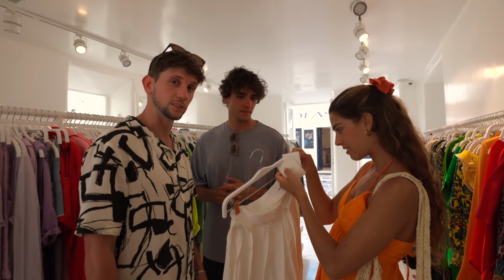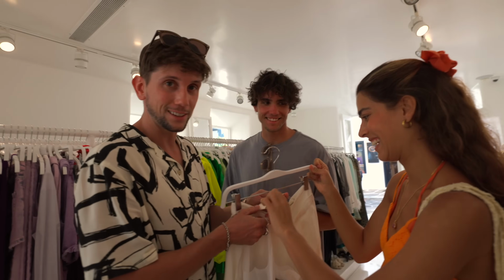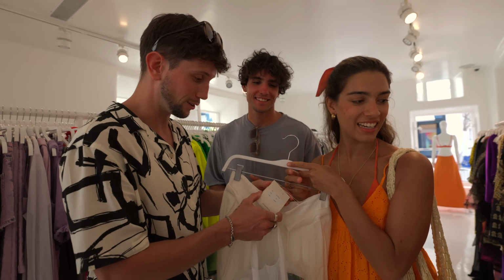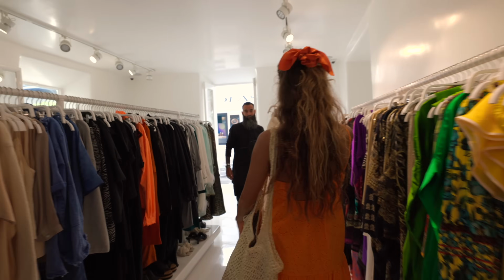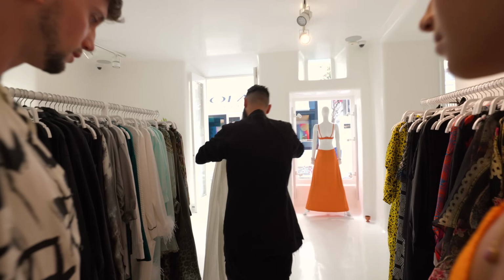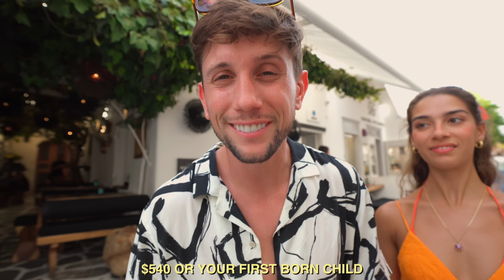So we're playing a game, it's called Guess the Price. I can't tell. They don't even have the price. The last store we went into, a skirt and a little top was going for €900. Who's shopping here, man? Excuse me, how much is this? And the price is $540.